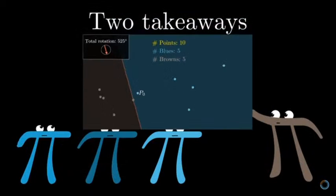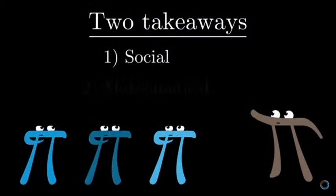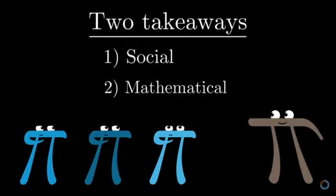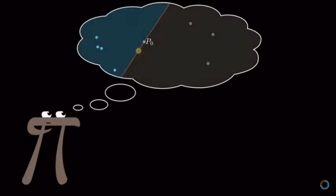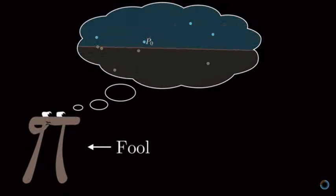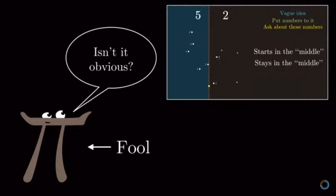Stepping back, there are two important lessons to take away from this puzzle. The first one social and the second one mathematical. Once you know this solution, and if you ponder it a bit and turn it around in your head a couple times, it's very easy to fool yourself into thinking that the problem is easier than it is. After all, of course the number of points on a given side stays constant, right? Of course that's a question you would ask. And of course when you start in the middle, every point will switch sides after a half a turn.